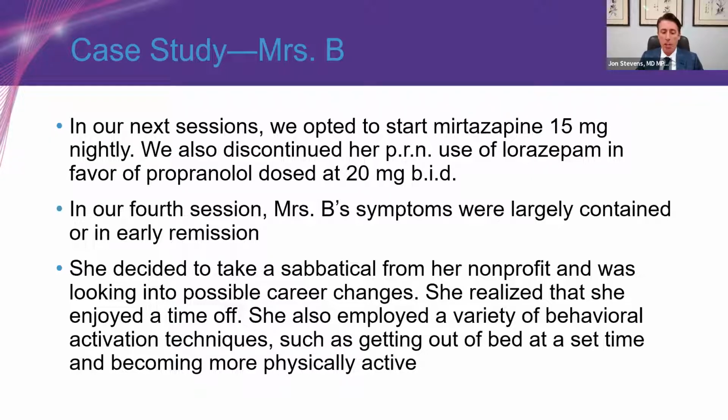In our fourth session, approximately 1 month after her third session, Mrs. B's symptoms were largely contained, I'm happy to say, or in early remission. She decided to take a sabbatical from her nonprofit and was looking into possible career changes. She said that she realized she enjoyed time off and was spending more time with her children. She had followed some of the recommendations I had given about behavioral activation, and not to just be lying in bed for prolonged periods of time, that trying to get out, wake up at the same time every day, and become more physically active could be helpful, and indeed it was.